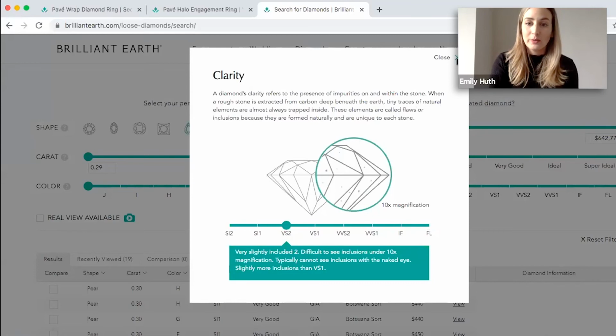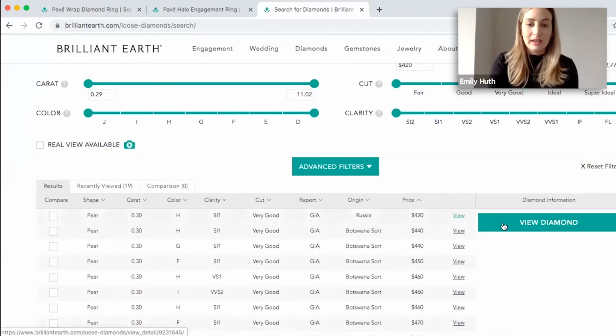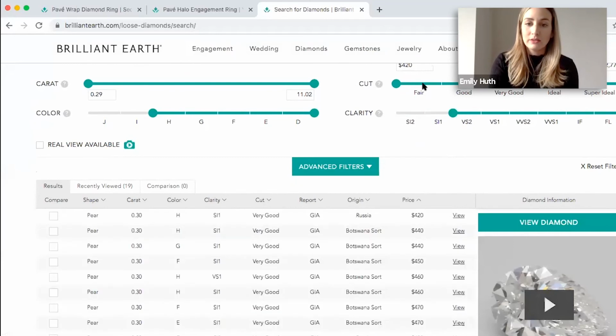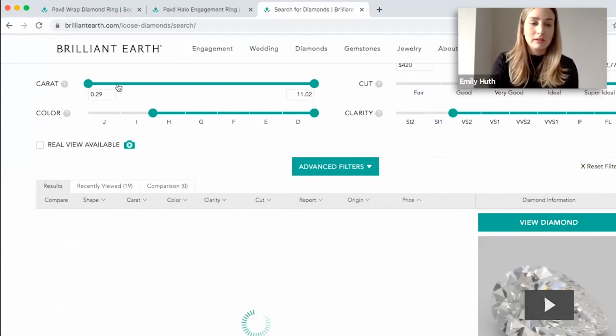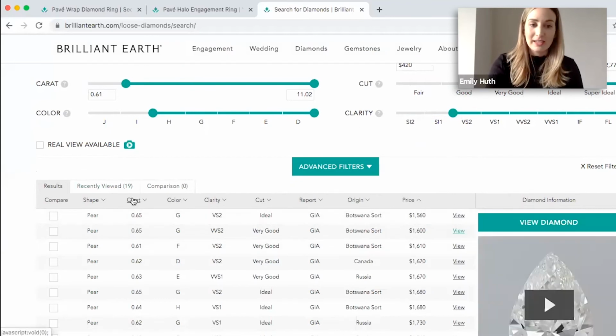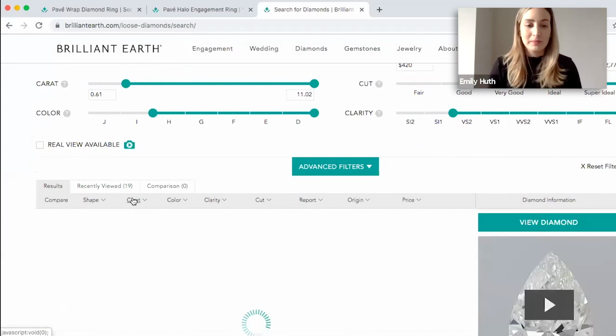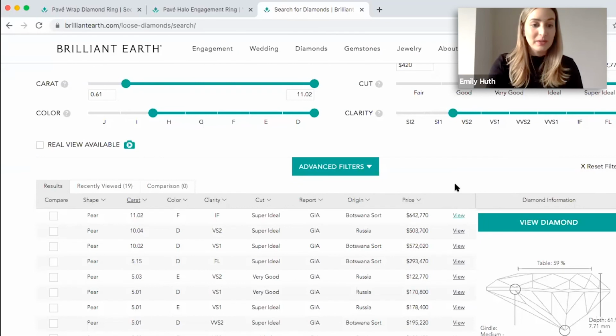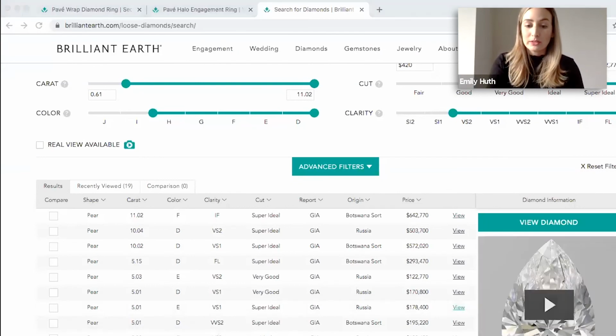So really great options there. And then again, you can just see it here, and as you move that, you can see how those are organized. I always do mine price lowest to highest because why not? But that is just personal preference. If you want to say, let's look at the largest pear that we have. That is a very large pear. So those are great options to go through and be able to see.